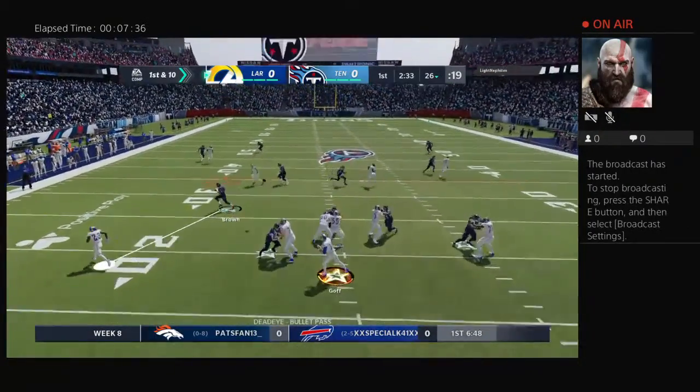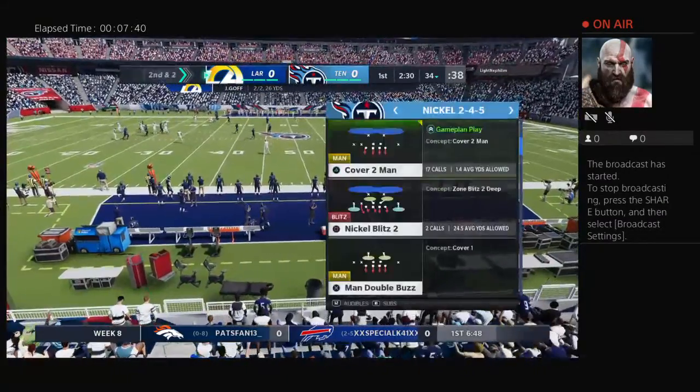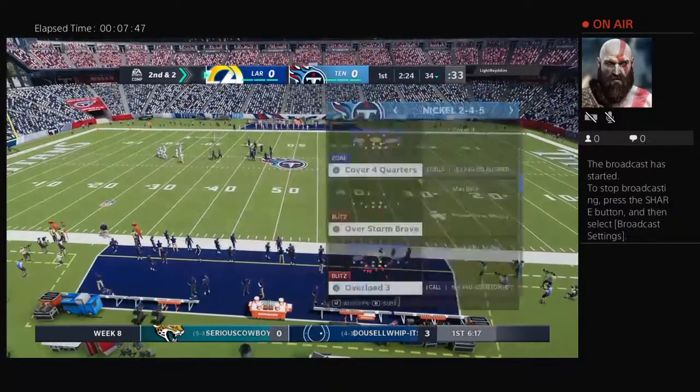On 1st and 10, Goff. And he will find his man on the outside. And the result here, a pickup of 8. Leaves him with 2 to go on 2nd down. 2nd and 2.